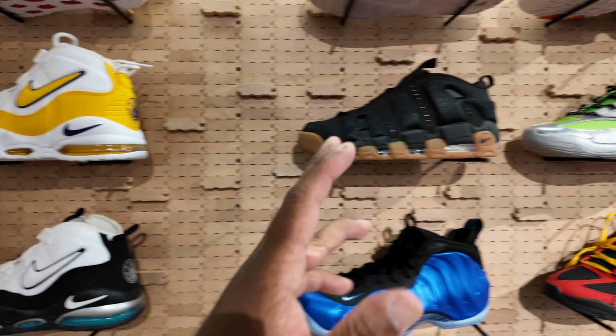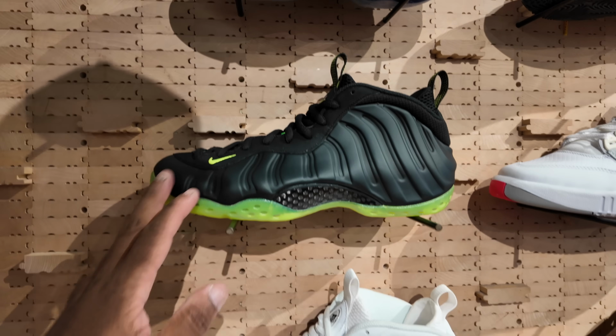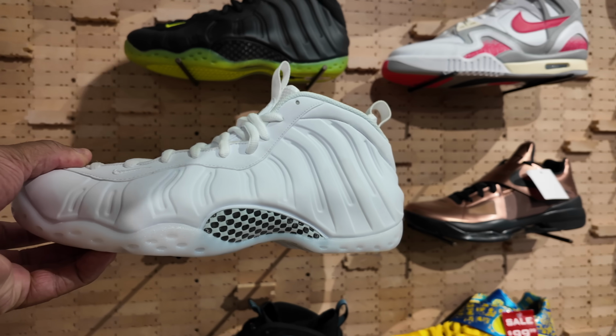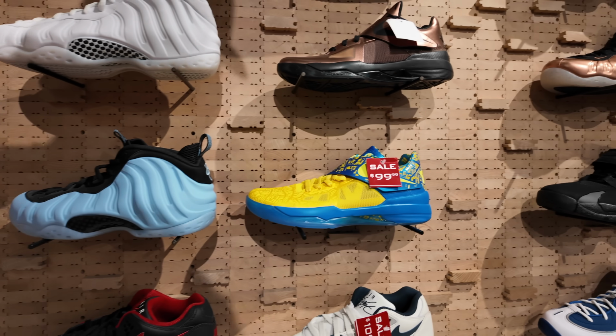Then we got a whole bunch more Uptempos. And then we got a plethora of Foamposites. We got the Raws, the Vogue colorway, the triple whites, which I ain't mad at. Look at that, that's dope. The Psychic Blues. Then we got the KDs on sale.